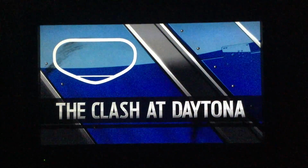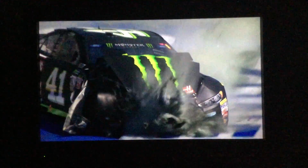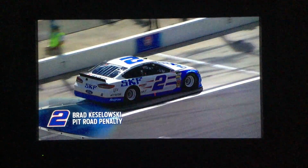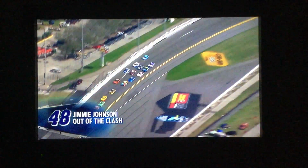Well, first Saturday night, not a dry eye in the house here at Daytona. Rain caused postponement of the season opening clash, and that led to the clash running today. Kurt Busch wrecked by Jimmy Johnson during a caution. Brad Keselowski, who led 18 laps, fell behind when he was penalized for going through too many pit boxes. You're allowed 3, and he had 4. Then Jimmy Johnson wrecking again out of the clash, this event for the 6th straight year.